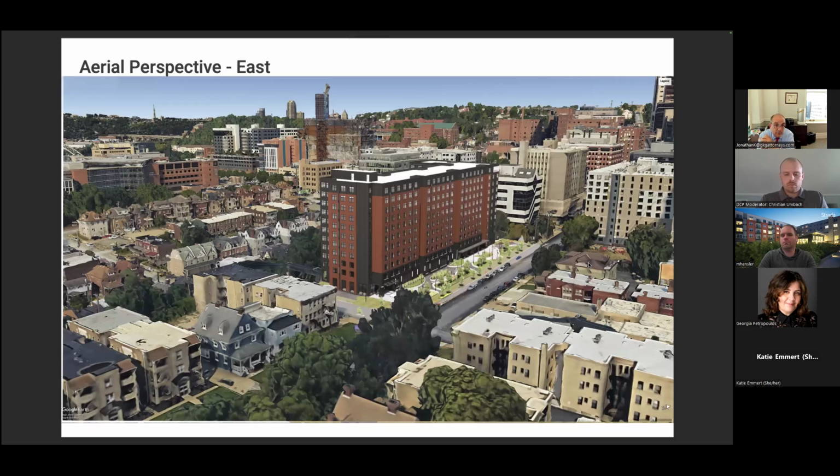So this is a rendering that we've been working through. You can see the concepts as we have them at this point. We're still working through the design process and CDAP process and all the other things that eventually will be coming. This will be coming to Planning Commission as well. But we did want to share with you some preliminary thoughts on how these multi-unit residential would appear and fit into what was there. Next slide, please.